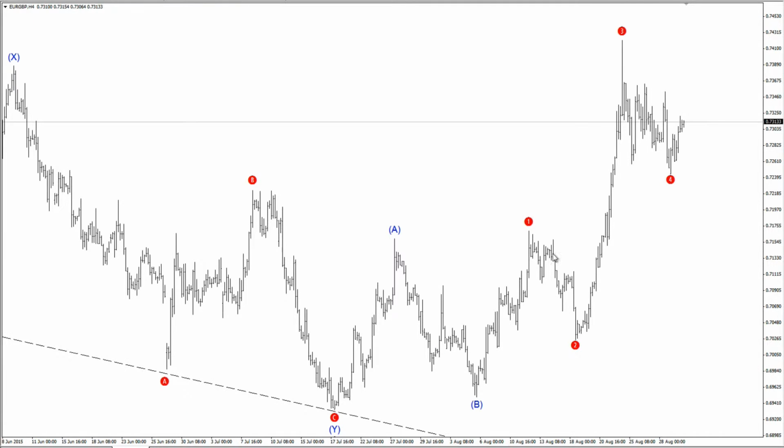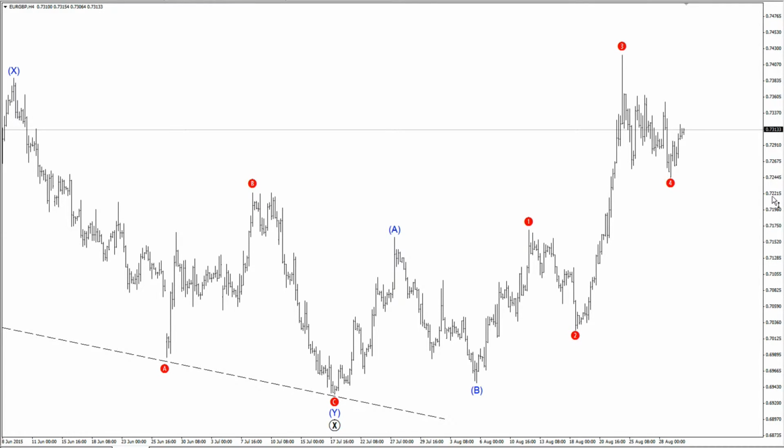Next is Euro Pound, and slightly higher numbers on Euro Pound. Price is now 0.7314, and I have labeled the latest low as minute wave 4, so I'm expecting one more wave higher, like I talked about before, to complete this very large multi-month corrective sideways wave.